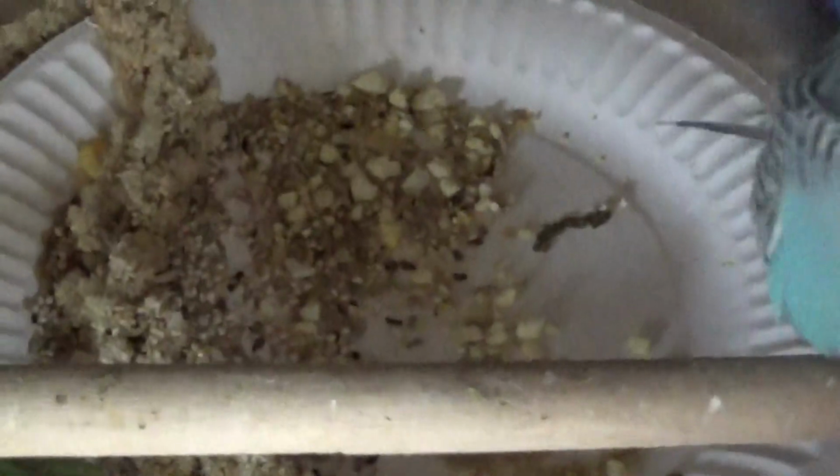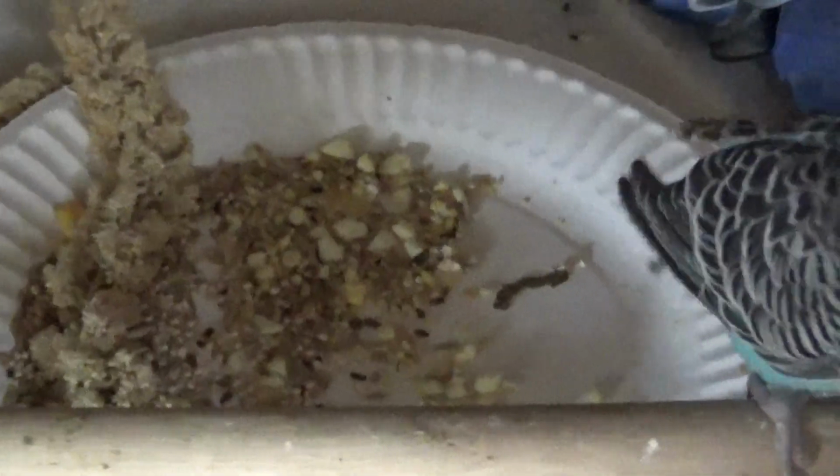So these guys got all of their egg. I pour a certain amount of their regular seed mix out on their plate so the babies can reach it, so it's mixed in with regular food. And of course they have their millet sprays and their lettuce and just all that. So yeah, I will never breed year-round. It's just too much darn work to do it well.